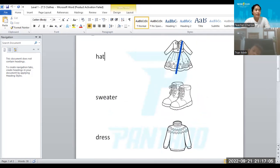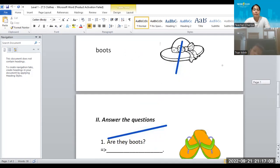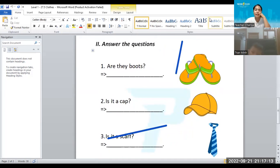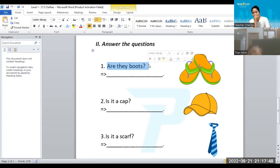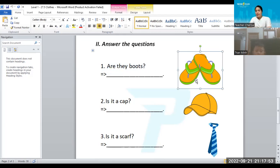Please don't forget that we have hat, sweater, dress, and boots. Okay, go now. Let's answer this. What is this? Answer the questions. Are they boots? Yes or no? Is this a boots? Yes or no? What is that? I don't know. Are they boots? Go, please read this. Are they boots? Okay, this is not a boot. That is a slipper. So your answer is no. No, they are not boots. Okay, next, number two. Can you please read it? What is that?